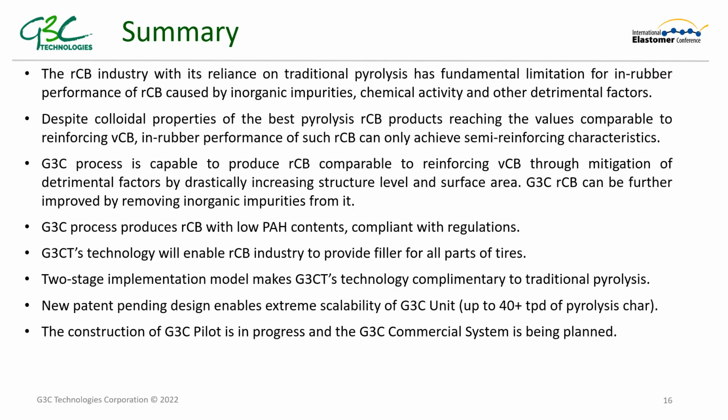As a summary, I would like to say that the recovered carbon black industry, with its reliance on traditional pyrolysis, has a fundamental limitation for in-rubber performance of the recovered carbon black, caused by inorganic impurities, chemical activity, and other detrimental factors. Despite colloidal properties of the best pyrolysis RCB products reaching values comparable to reinforcing virgin carbon blacks, in-rubber performance of such recovered carbon black products can only achieve semi-reinforcing characteristics.